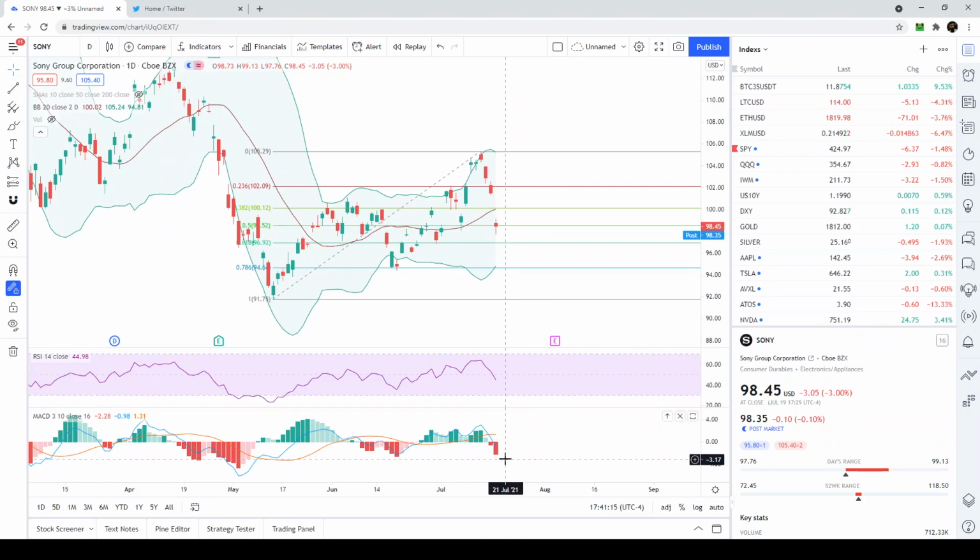That would give enough time for the MACD to potentially make a bounce, because we are oversold on the MACD and we sharply fell on the RSI. So overall, I do think that Sony can move back up to $100 soon if these levels of support hold. All right. And that's really it. If the rest of the market bounces, then Sony is going to make a very nice bounce as well.